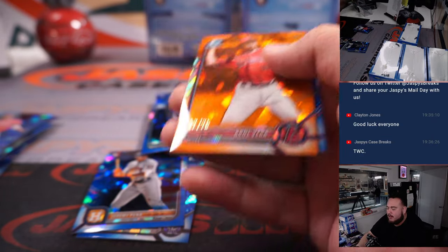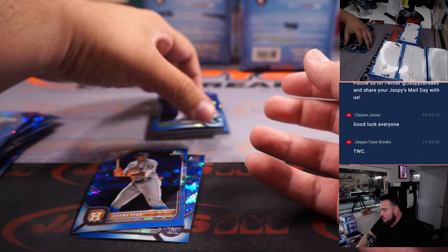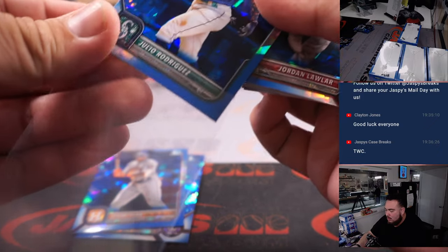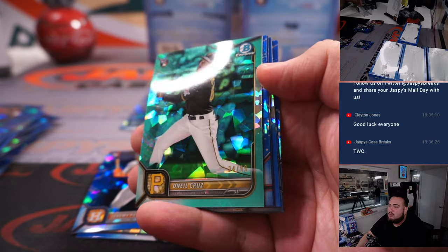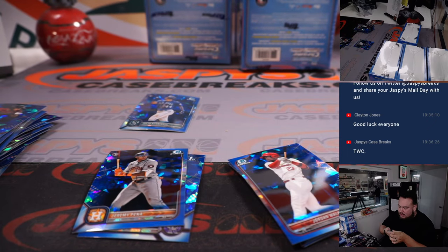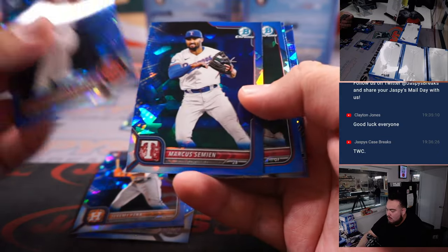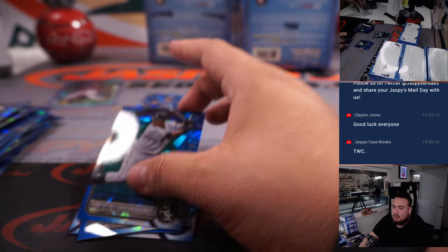And we got Vera to 75. Orange. Little Julio. And a nice O'Neal Cruz to 99. There we go. Nice color there. Pirates, D-Lo. Trout, Roderick Arise, Colas, Machado.